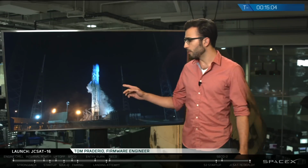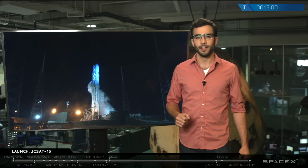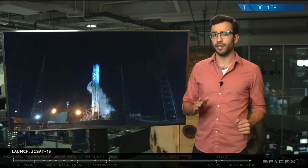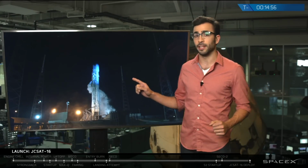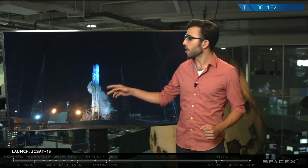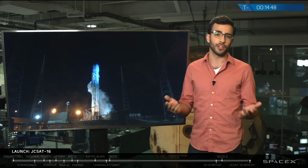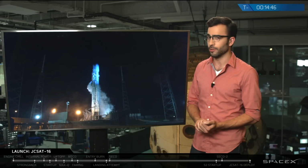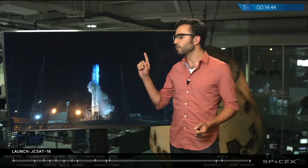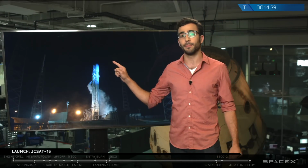So first and foremost, the large structure in the center of the pad, that is the Falcon 9 rocket. The Falcon 9 rocket is broken up into 3 different sections, the bottom section being the first stage, which takes up about 80% of the height of the rocket. On top of that is the second stage, and then at the very top there is the payload, which is tonight the JCSAT-16 satellite going to geostationary orbit. However, you can't see the JCSAT satellite right now because it's encapsulated inside the payload fairing.